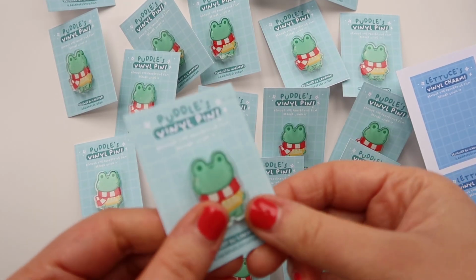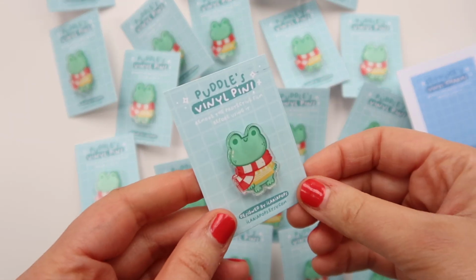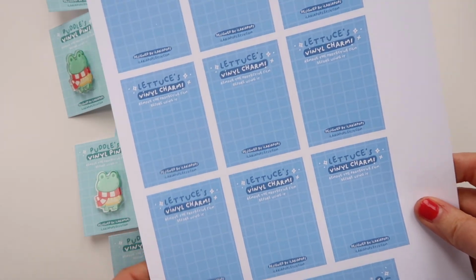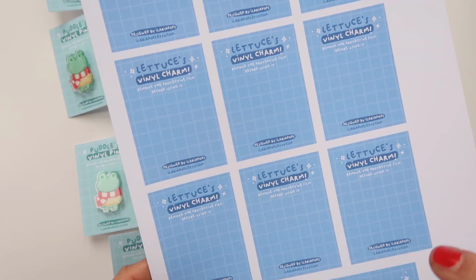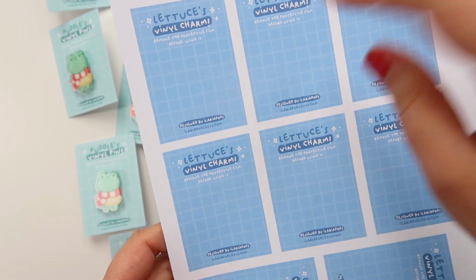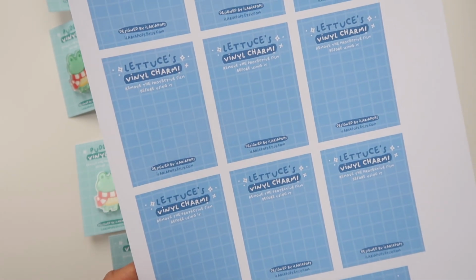The pins are all in place, and now I also prepared a backing card for the lettuce charm, and now I will try to make a cut around here and put the charm inside. Let's see if that works.